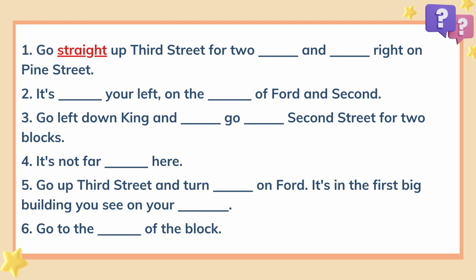6. Can you tell me how to get to the art museum? The art museum? Sure. Go up 3rd Street for 2 blocks, and then turn left on Pine Street. Go to the end of the block. The museum is on your left, on the corner of 2nd and Pine Street.